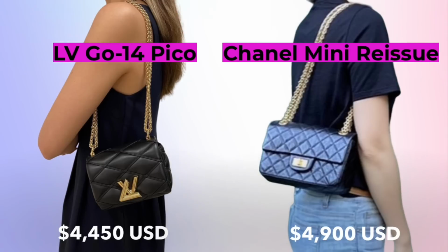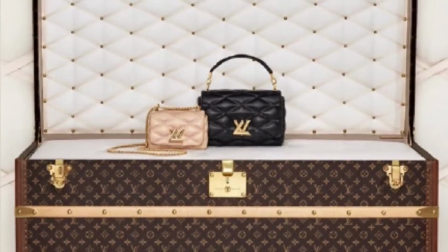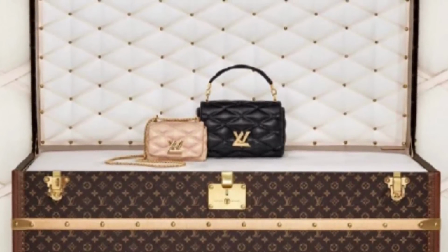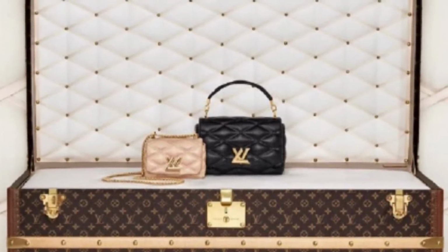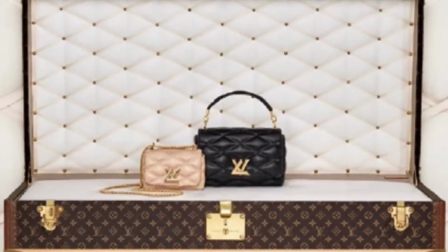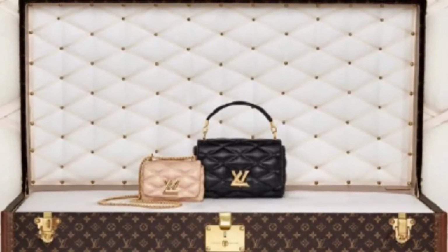While we have up the LV Go 14 next to the Chanel mini reissue, I want to take a quick minute to point out that the quilting on the LV Go 14 is referred to as malletage, and it is actually representative of the diamond quilting found inside Louis Vuitton trunks. It is not Louis Vuitton trying to copy Chanel, as I've heard some people say online.